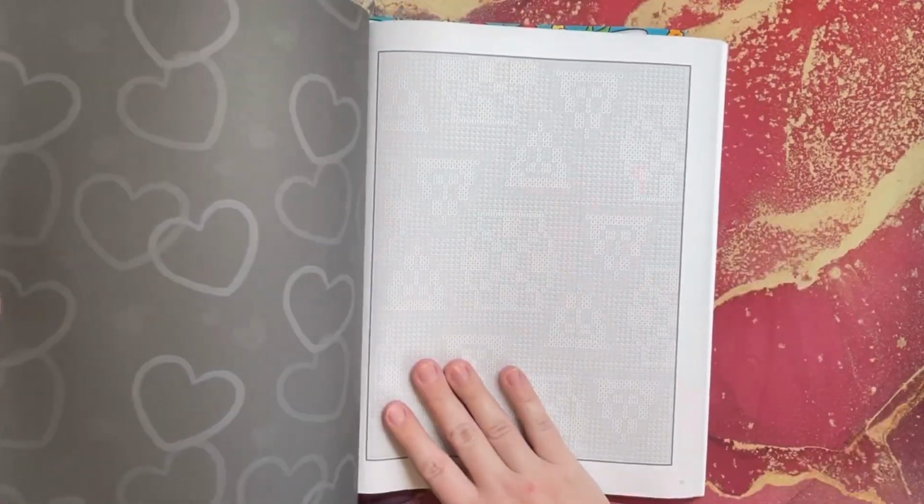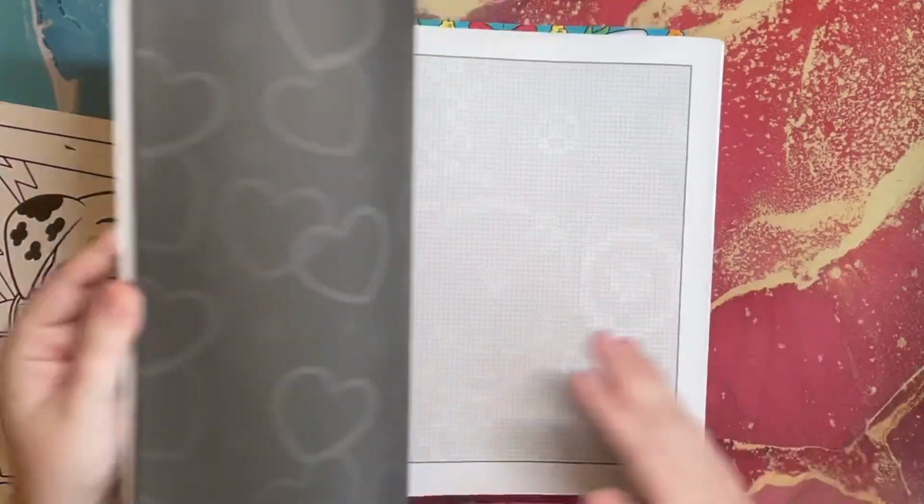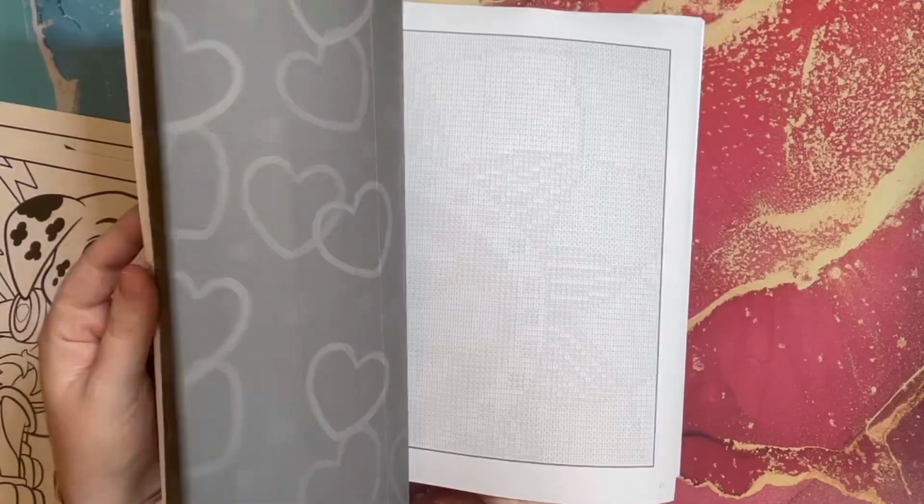So, yeah, I'm going to get coloring in this and get some images colored and put a flip through and review up of this book as well. I'm really interested to get my hands on it.